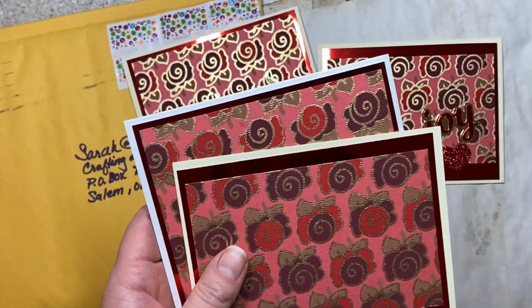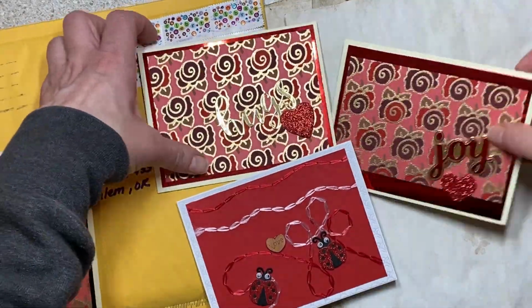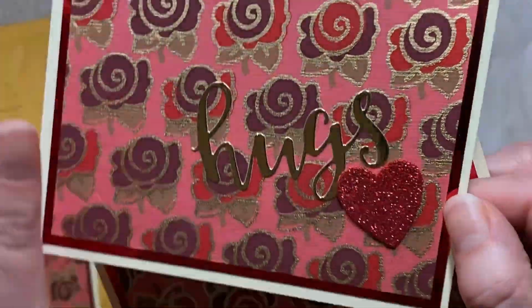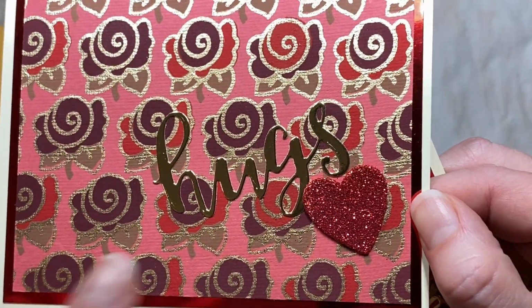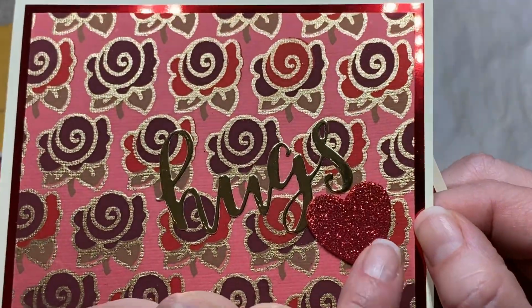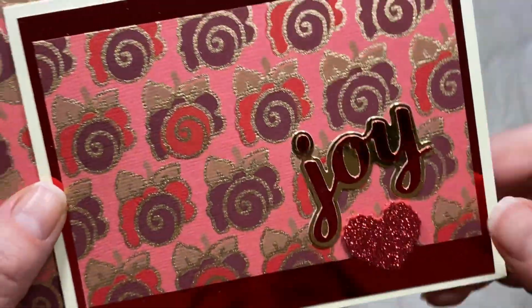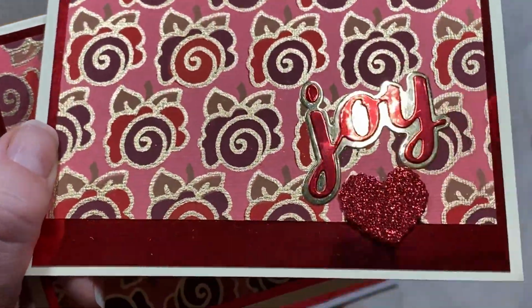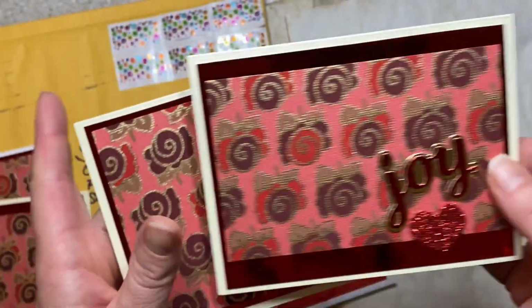So I do have 2 card fronts. I might turn them into Valentines. I don't know, haven't decided. And then I made 2 that are kind of Valentine-y. Here we have hugs, and I don't have much Valentine stuff, but I used things I had gotten in Happy Mail before. And then joy. I just love these little hearts. And these will mail okay. I don't even think they'll need a special hand-stamped stamp because it's foamy.